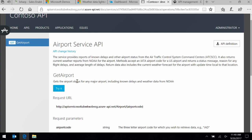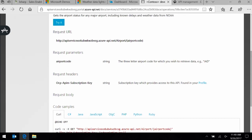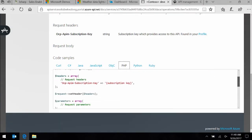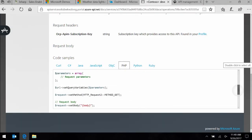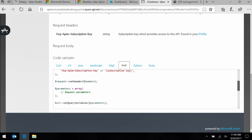So API management actually generates all this documentation for the developers. So you can see what the request looks like, what the parameters could be. There's even sample code generated for it. So if I'm developing in PHP, I've got code here that I could just drop straight into a test framework or my application to actually try this API out and have a play with it. So very quickly and easily, a developer can consume the API.